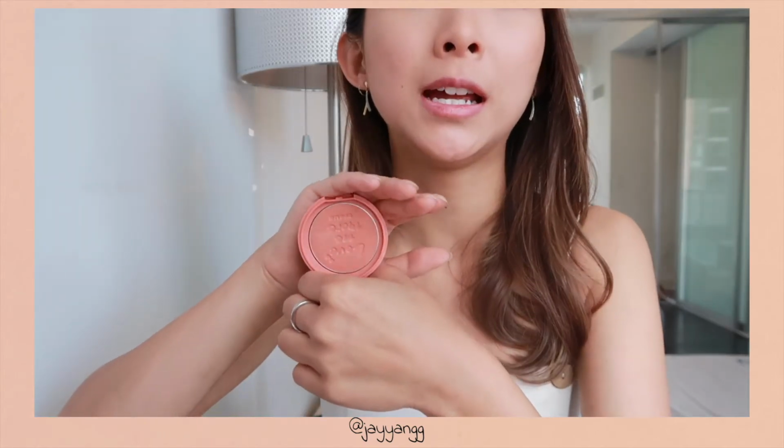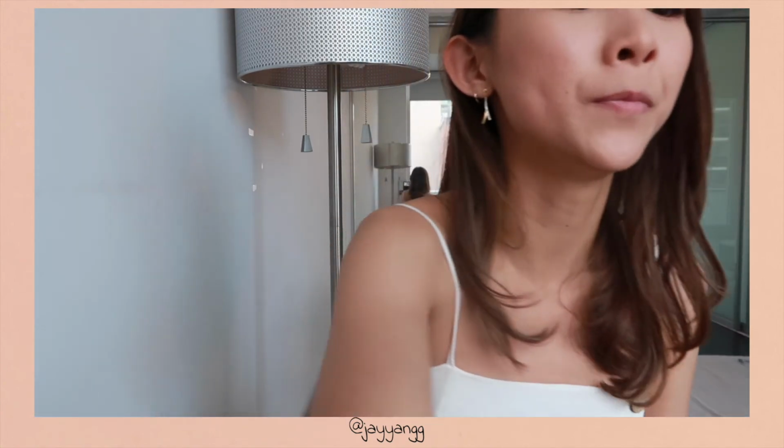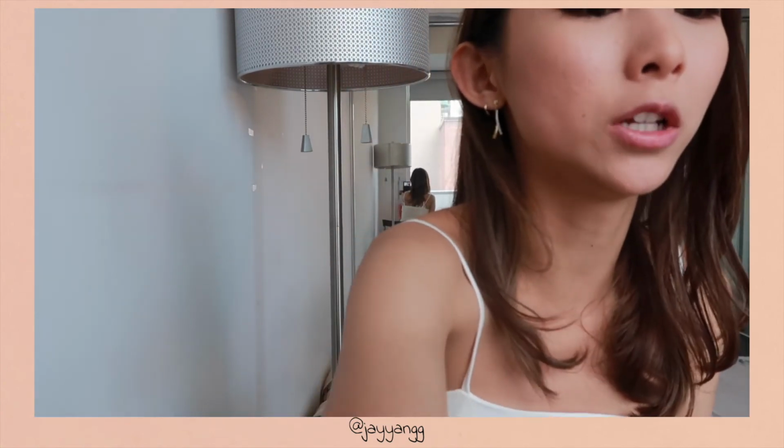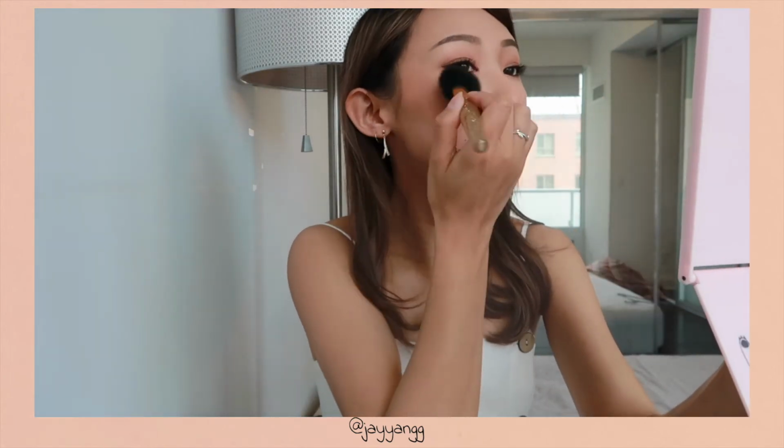I'm using a blush. This is Love Me More by For You Too. I got this in Thailand as well. The shade is this peachy orange brown shade, and I really like it. I'm going to take a blush brush and apply that to the apples of my cheeks, and blend it back into the contour a little. Look a little bit more alive.